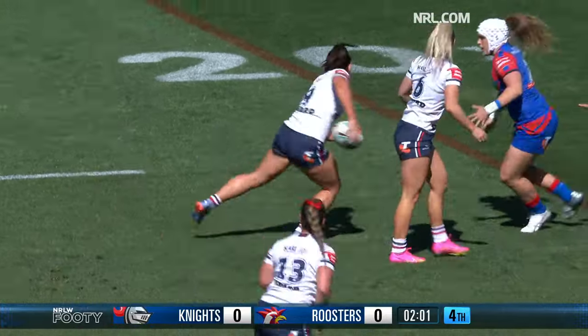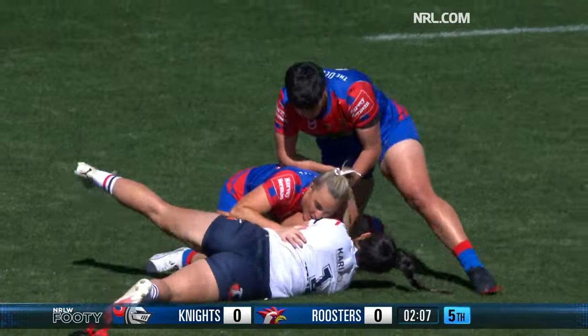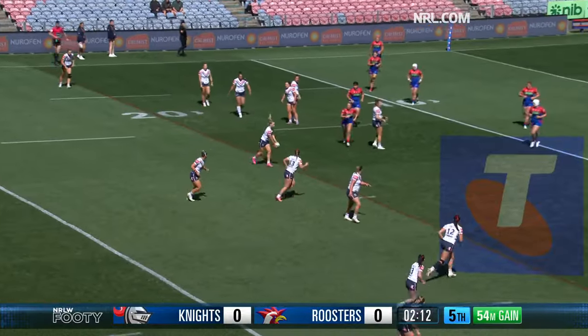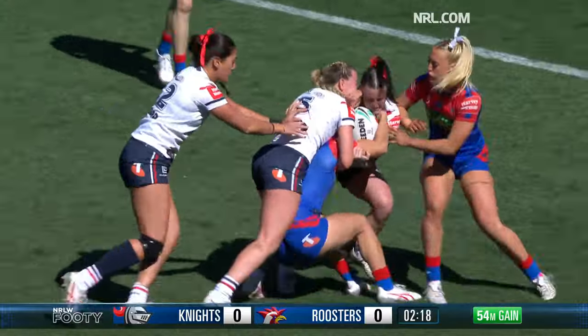Taryn Aiken just lost her footing there. Baxter. Last play for the Roosters. Aiken. Crossfield kick. That's a good take from Abigail Roach.